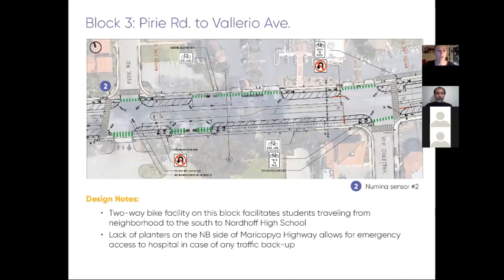Okay, so moving on, Pirie to Vallerio. This block just gets a little bit different. You might notice here that there's a two-way segment. This is to facilitate safer access to the school from neighborhoods down here to the south. It eliminates anybody on bike trying to get to the school having to cross the street, use the bike lane, and then make a left into the school. Instead, they can use the two-way facility here to make a left to enter the school. So that's why that is there.